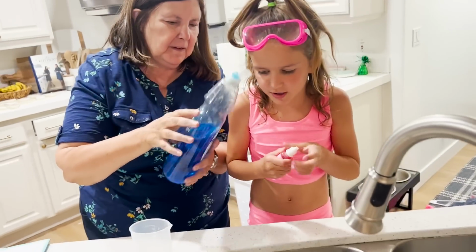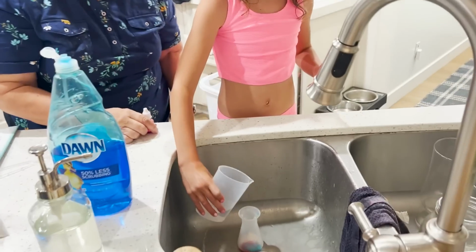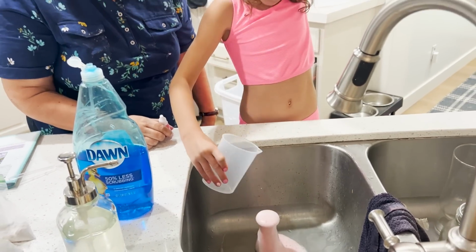Now it's gonna work. Drops of soap. Okay, now you pour this in and watch the eruption. Ready? Ready.